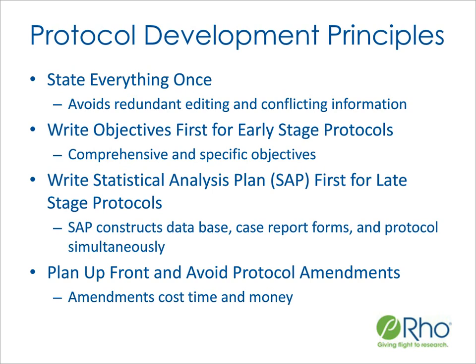And the final thing is to plan up front and avoid protocol amendments. I've worked with some companies who think the goal is to get the protocol submitted to FDA as quickly as possible, and they are saddled with several protocol amendments that waste more time and a lot of money, but more time than if they had done the planning up front.